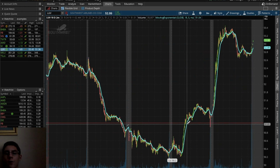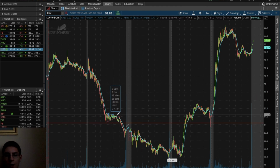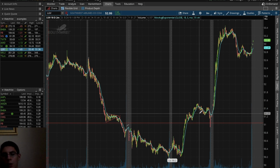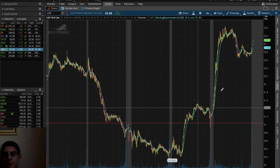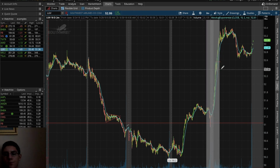For a swing trade. Now, if we're looking at the intraday patterns, it looks like a nice wedge pattern is forming when it is trending. So obviously you have to find it when it's trending.